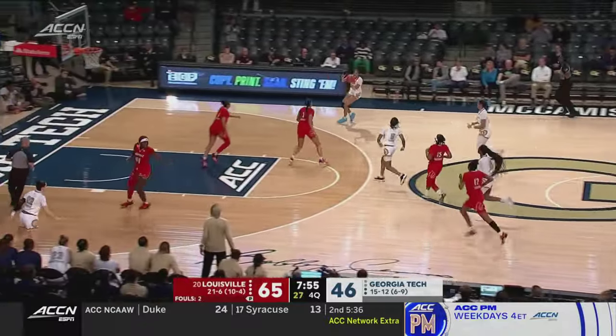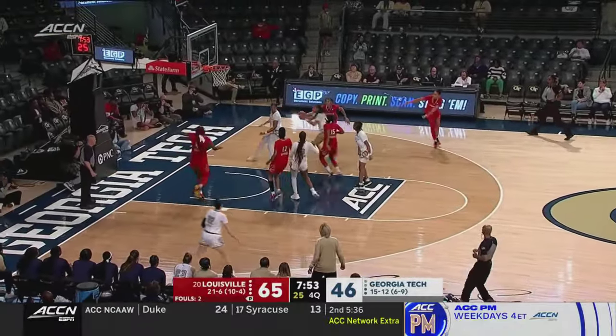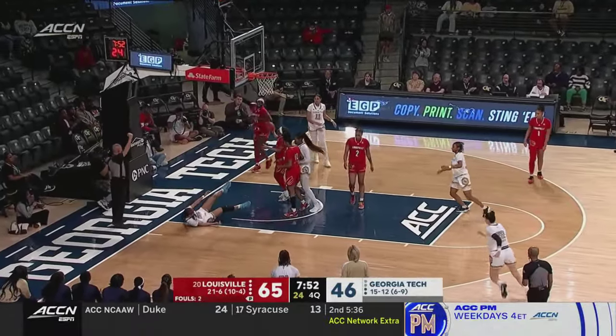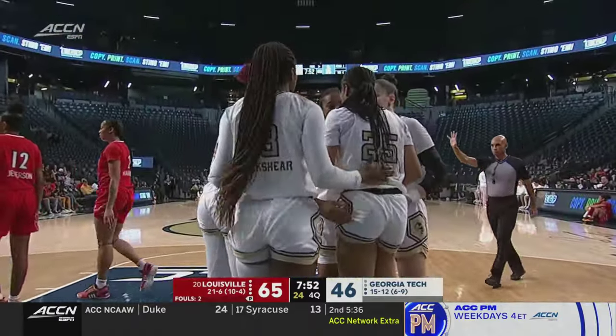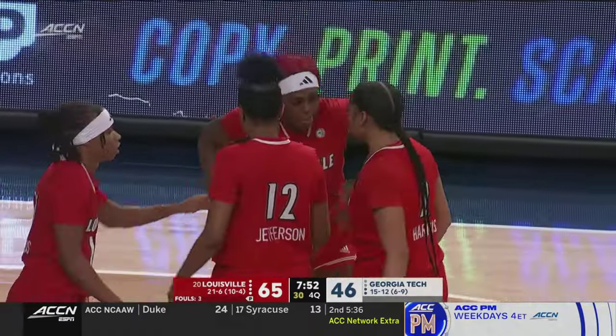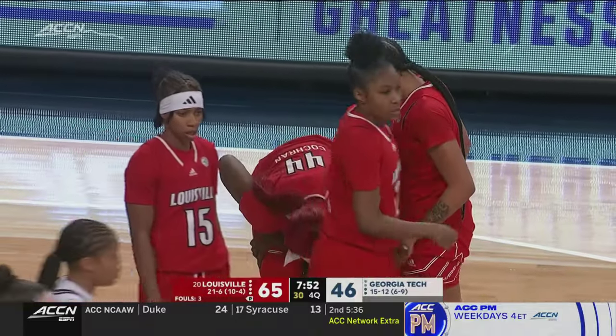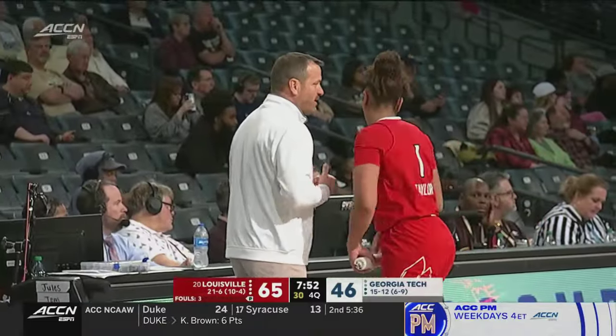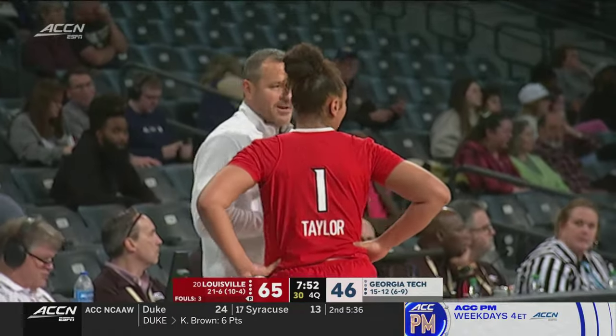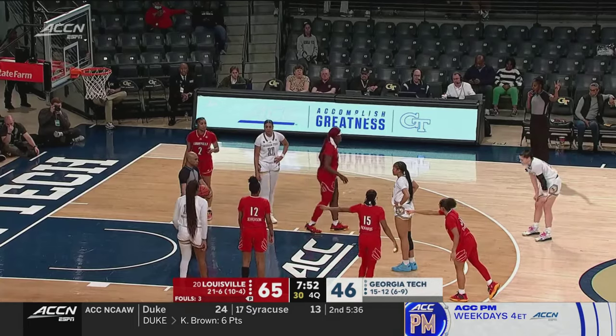There's a steal. Tonie Morgan doing what she does best. So now you're creating opportunities for Georgia Tech, and they're really unforced errors against that matchup zone. Sometimes Louisville gets in these little funks where they just turn the ball over for self-inflicted wounds. There's nothing that the defense is really doing to make them turn the ball over. And that infuriates Coach Walsh.